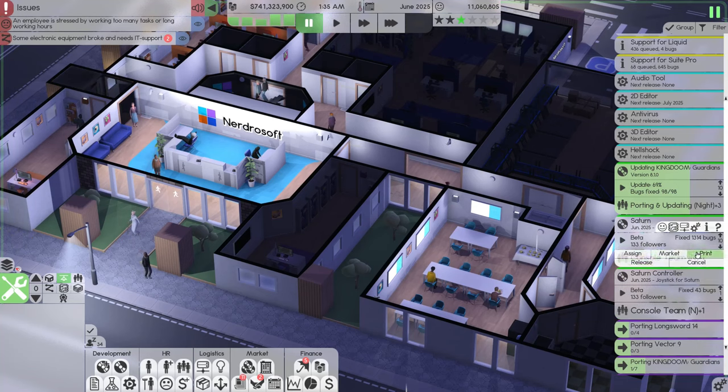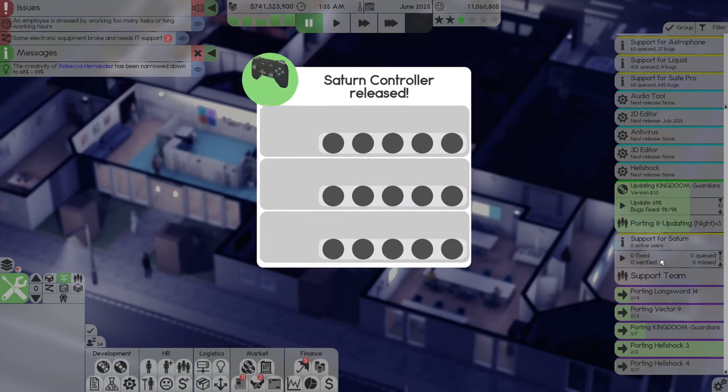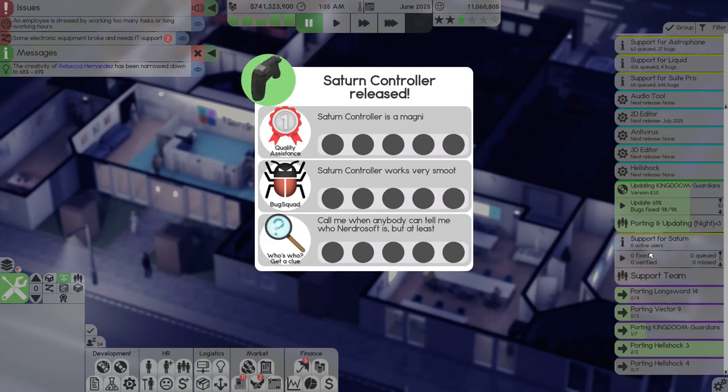Let's get Saturn out the door. We're going to release it. No idea if it's good. It's magnificent. Oh, that's the controller. Okay.